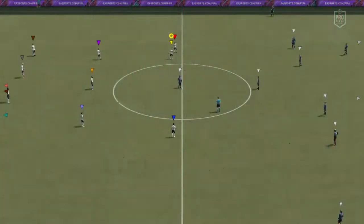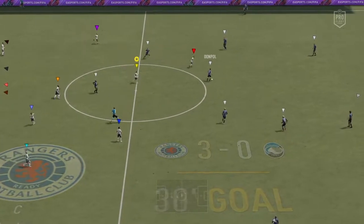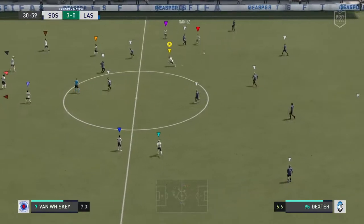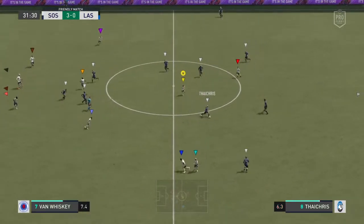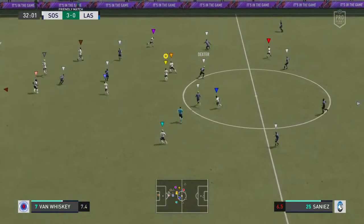Well, let's see the replay and look at the pace at which the counter-attack happens. And then take a look at this. He sees the keeper off his line. It's such a classy finish. Beautiful goal of course. Henderson.